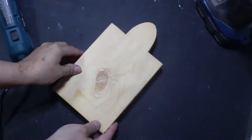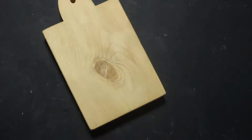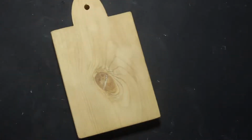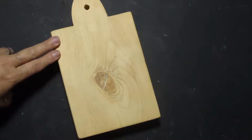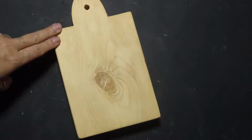So I'm going to get the hole drilled. Alright, now that I've got this all sanded down, the general consensus from my Instagram stories is that I should stain it and put a decal on it. So I think that's what I'm going to do. I don't have stain. So either I'm going to run out here, see if I can pick up some stain, or I'm going to have to try and make my own.